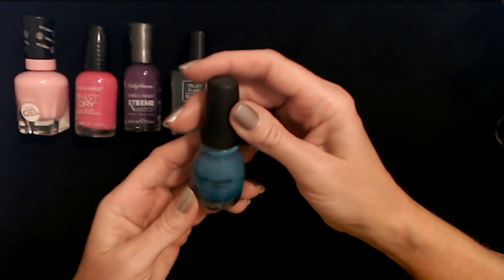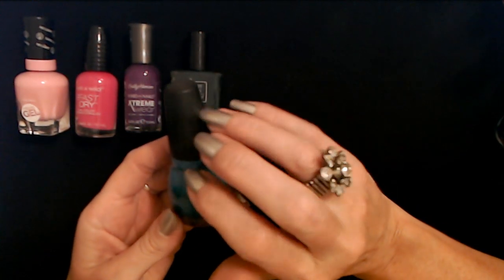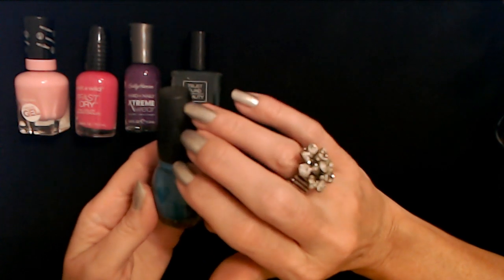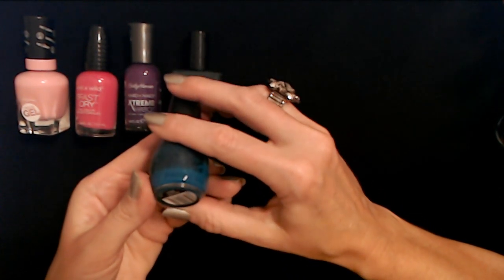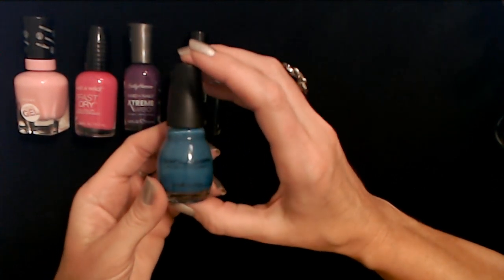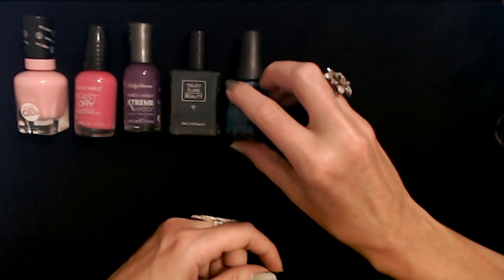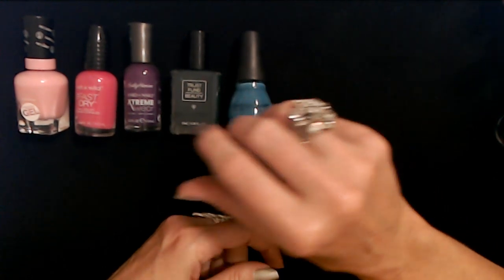And a blue. This is another one I've had forever. This is another Sinful Colors. And for Sinful Colors, if you're in Walmart, you really kind of have to look for it. This color is Why Not. It's a really pretty dark blue. And you never know what colors you're going to find. You just kind of have to look through them. You can't be guaranteed to find any certain color.